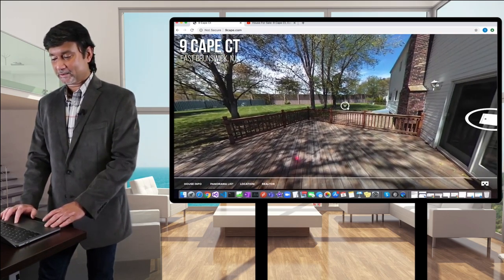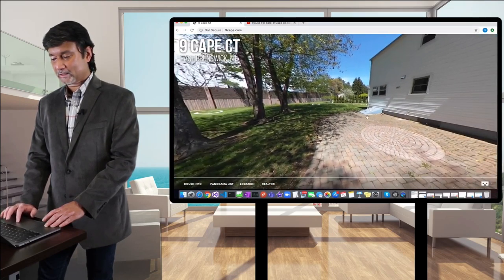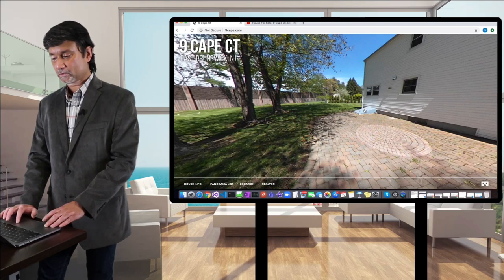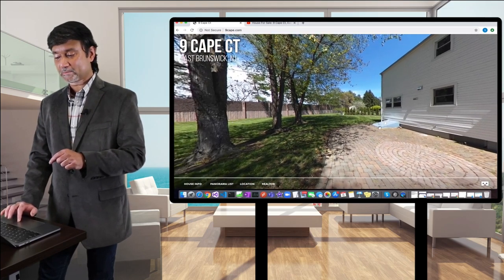Okay, and you can see this when you go through this, and the doors, see, wherever there's a door sign, that means you can actually go through this. That means from this side you can actually go to the basement as well.